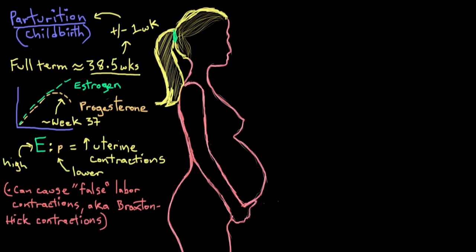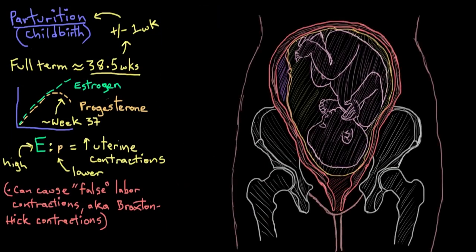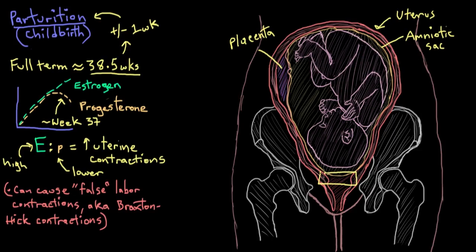So let's look at an anterior view of mom's pelvis and her uterus. So this here is the uterus. Here's the placenta inside. This orange structure here, that thin membrane, is the amniotic sac or membrane. Now this part here is supposed to be the cervix, and normally it would be more constricted, closer together, sort of like this. But I've retracted these little bits here just to give you a better view of what everything looks like.